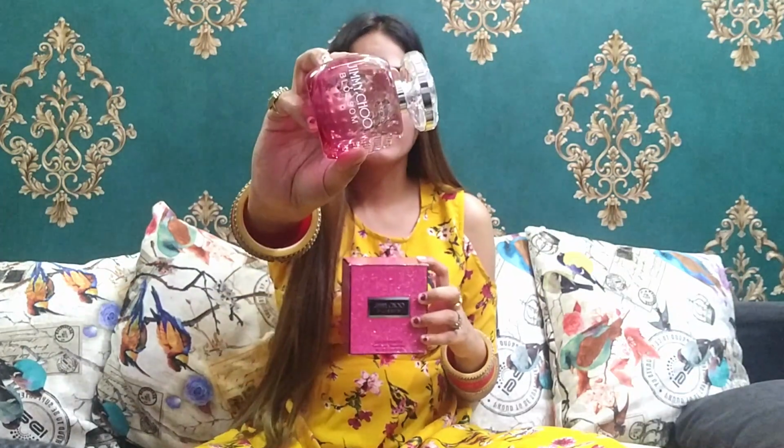So the first perfume I will be starting with is one of my favorite, which is from the brand Jimmy Choo Blossom, and this is an EDP, which means that the perfume oil concentration is higher in EDP, so it stays for a very long time in comparison to the EDTs. And this is a 100 ml bottle. And talking about the bottle, this is how the bottle looks like.